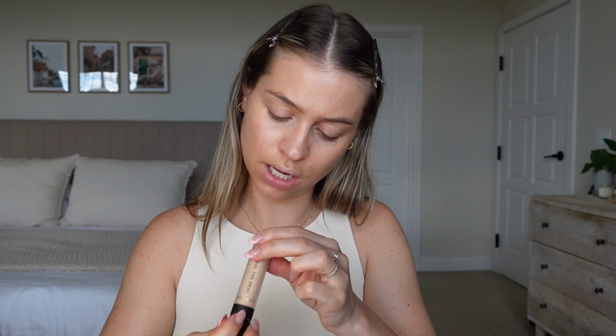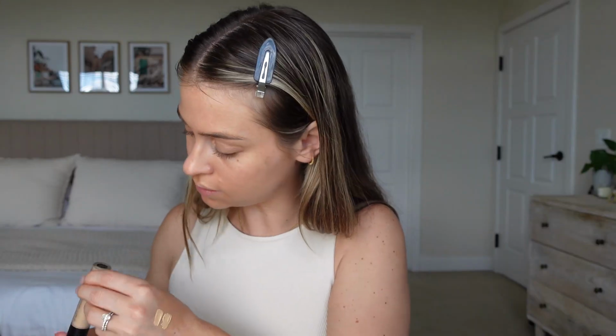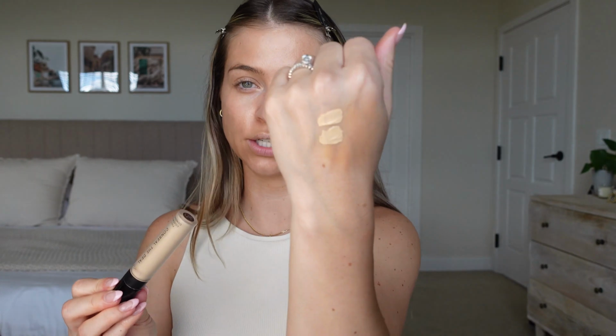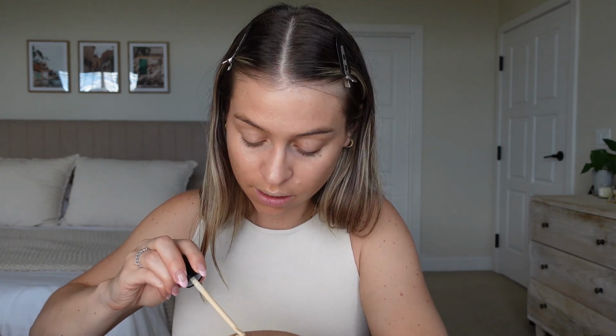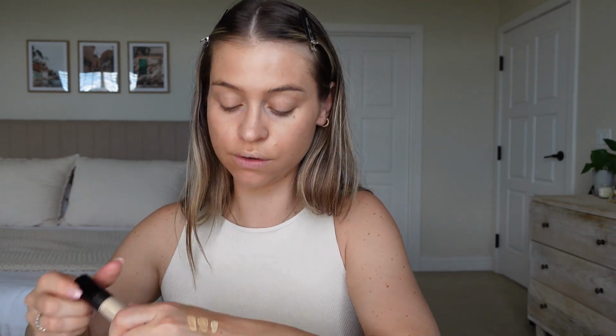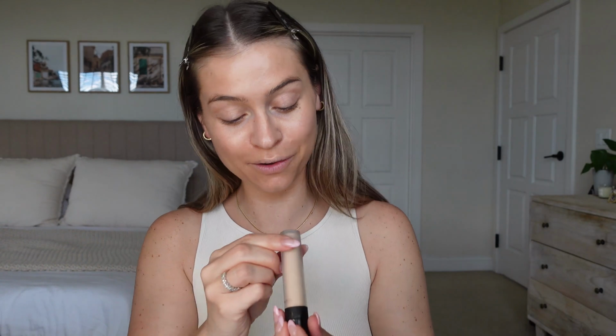This is the shade Marcona. That looks nice, looks a little yellow, but let's see. And this is the shade Cashew. So Cashew is that one. I'm gonna for sure forget. This is Cloud, which looks really light. And I think it has a yellowy undertone. That's quite light. That's gonna be too light for this tan skin that I have now.